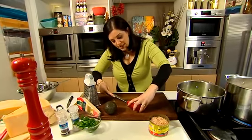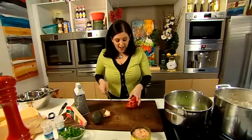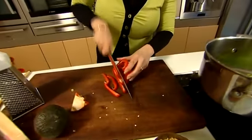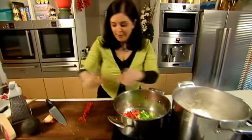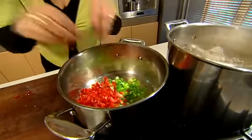Half a red pepper, or just a small red pepper. Sometimes red peppers can be quite big, can't they? And you don't really need it to be overpowering. So we'll give that a chop. Just a rough chop, doesn't have to be too fancy. In that goes. It's looking Italian already with that beautiful red and green colours.